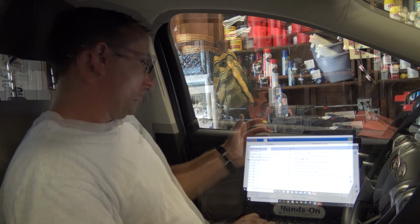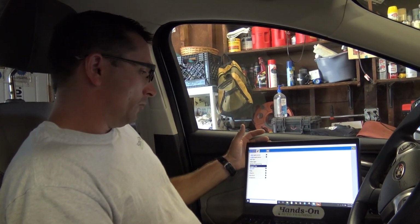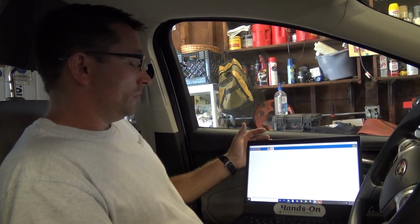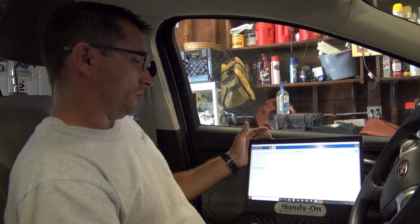No issues. Now the Ford IDS scan tool does a nice job of letting us do a network test. So we're going to go ahead and perform a network test. I do have the key on, engine running. We're going to go ahead and do this and see what happens. And at this point, after turn key on, engine off.